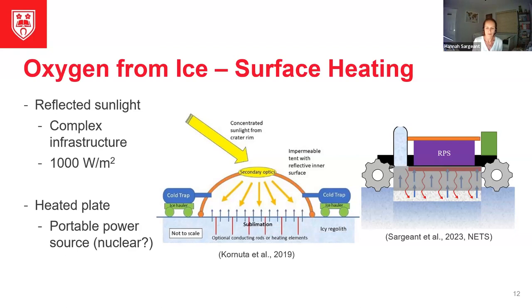So here we've just got a very rudimentary sort of rover design using the waste heat from a radioisotope power system to heat the regolith below the rover. You might have some tent included beneath the rover to collect your volatiles onto a cold trap, and then you can rove along onto your next destination. And one of the benefits of this is that you don't need to go and recharge in sunlight and then come back into the crater. So you can actually operate continuously in the shadowed regions, which means you can actually go many kilometers into that area without having to recharge and be limited by how close you are to sunlight.